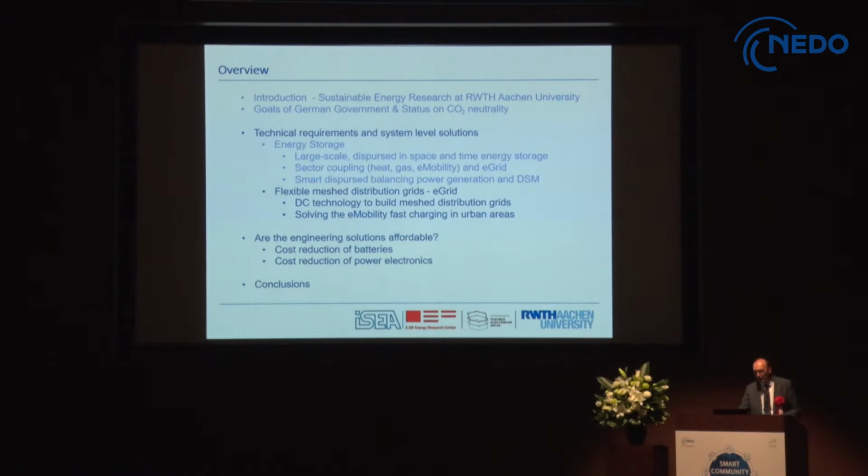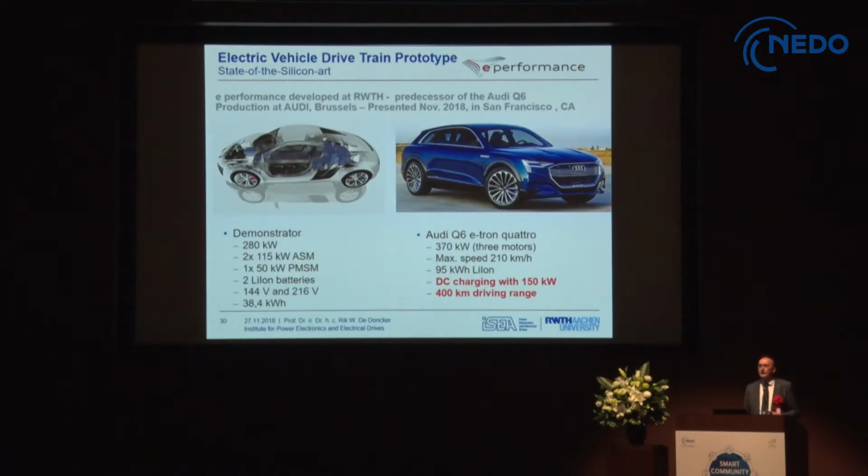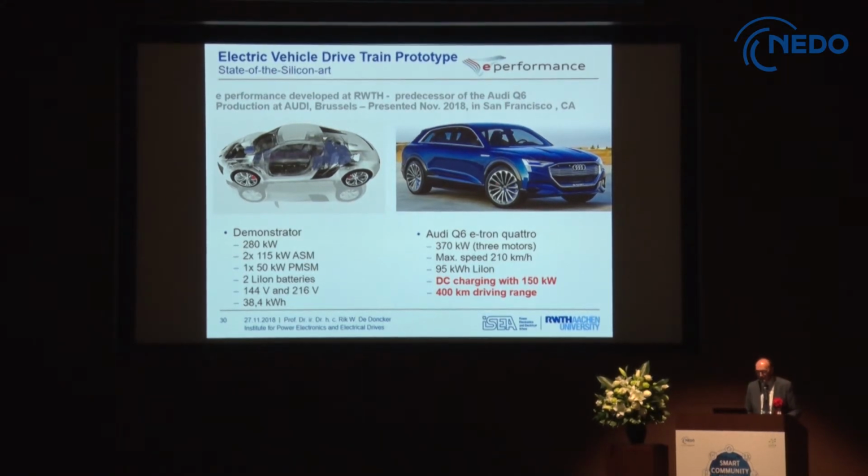And I especially would also like to point out that German car manufacturers are now telling their potential electric vehicle customers that electric vehicles should be charged with 150 or 300 kilowatt. Otherwise, you should not buy an electric vehicle. Of course, that is not reality, but 6 years ago, we developed a prototype for the Audi e-tron. This is the car that we developed at my institute. 2 motors in the rear, 1 in the front, and at that time we aimed at a charging peak power of 75 kilowatt.